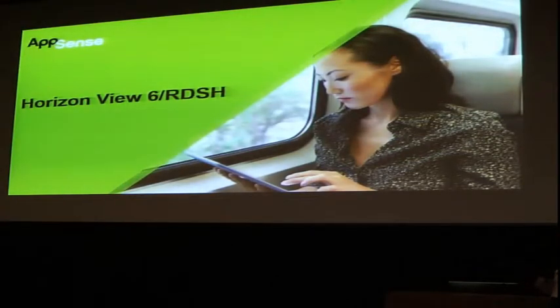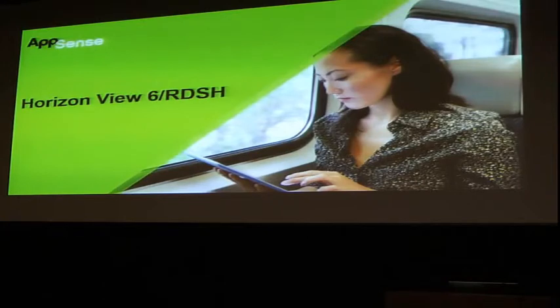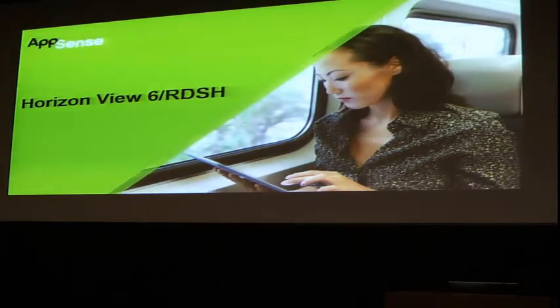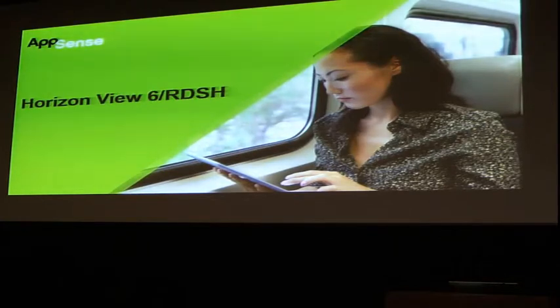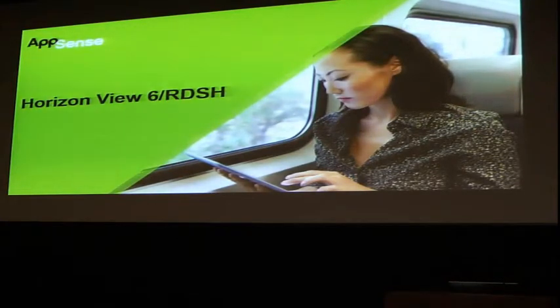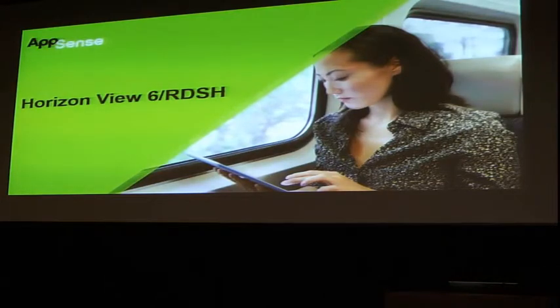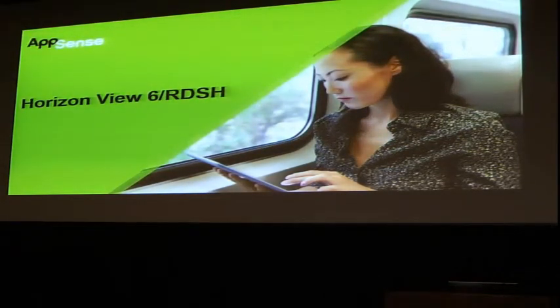Okay, so let's have a look at Horizon View 6 and RDSH. Everyone knows that that's come out and been released. I'm sure these guys have kept you up to date. It gives organizations that are using Horizon the ability to just deploy apps from a shared backend or deploy RDSH sessions rather than using the View desktop. Anyone know one of the reasons why you might want to do that?